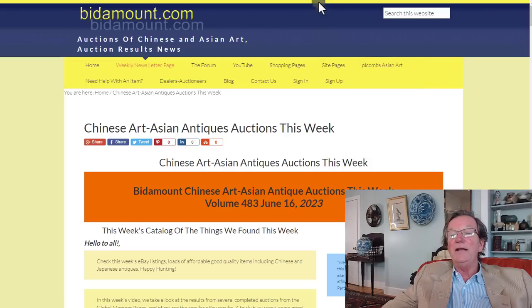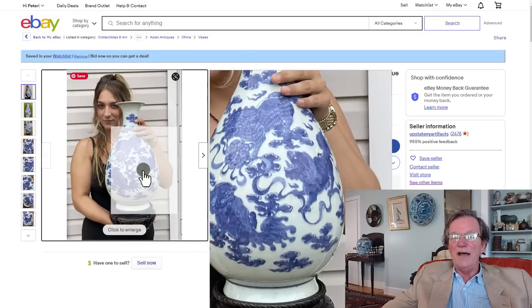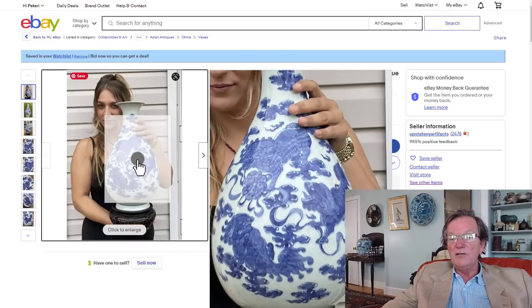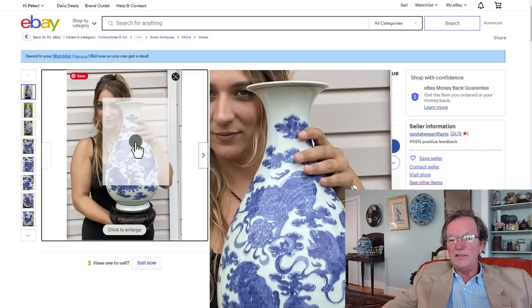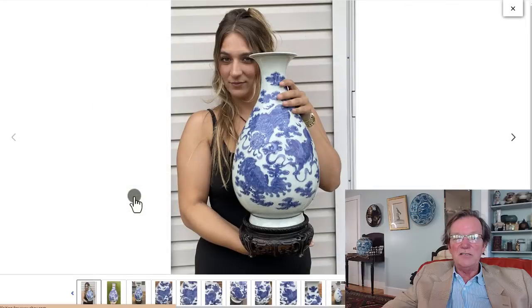Anyway, the things that are coming up this week, there's just a few of them, is this very nice 19th century, they called it a Yu Chu Ping. I guess it is, but the shape is a little bit off, but it's generally that form, with Fu lions and silk balls. This is a very pretty vase, and the vase and stand measure 19 inches tall, so it's a pretty big piece. The seller speculated that the stand might be zitan wood. It is not zitan wood.